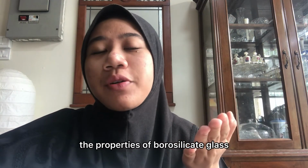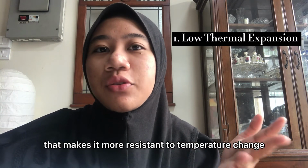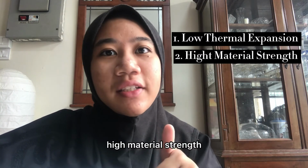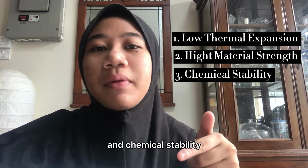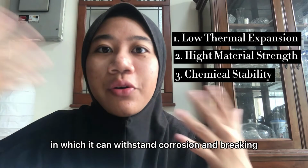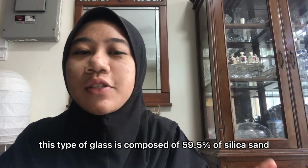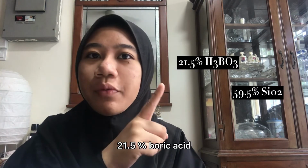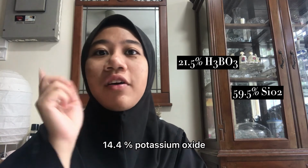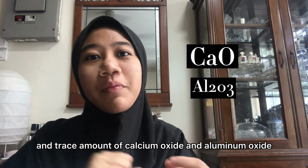The properties of borosilicate glass are low thermal expansion that makes it more resistant to temperature change, high material strength that can withstand blunt force impact better, and chemical stability in which it can withstand corrosion and breaking when exposed to acidic environment. This type of glass is composed of 59.5% of silica sand, 21.5% of boric acid, 14.4% potassium oxide, 2.3% zinc oxide, and trace amount of calcium oxide and aluminium oxide.